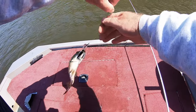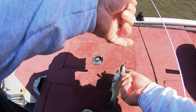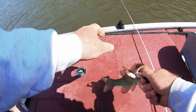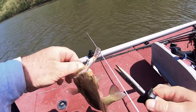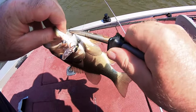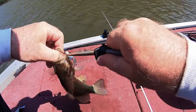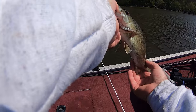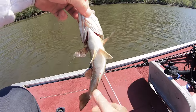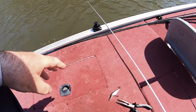Follow it all the way. When the crankbait started coming up to the surface, he decided it's now or never. All right. Yeah, also fat, small and fat. And off he goes.